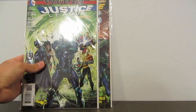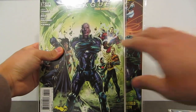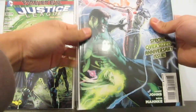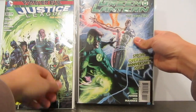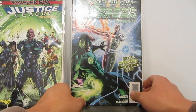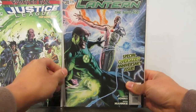Yeah, these were in the dollar bins of another dealer's booth. And this is the last book I got. I paid three, $4 for these before individually, but I never owned this. And this is $7.99, so really happy to own this, and this is a pretty high shape. The more desirable, sought after first appearance of Jessica Cruz, Green Lantern issue 20 from the New 52. But I really dig this cover.